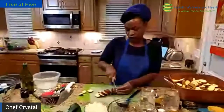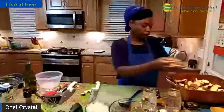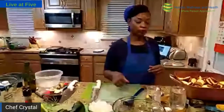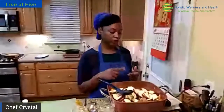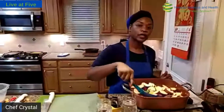So for those who are just joining in, we are making Senegalese sweet potato peanut stew. We're also making Sautéed Kohlrabi and vegan cornbread. So far, I've used grapeseed oil. I have my diced onions and garlic in here. I just put in the carrots, zucchini, and the Japanese sweet potato. And I'm about to add the equivalent of 2 cans of diced tomatoes.